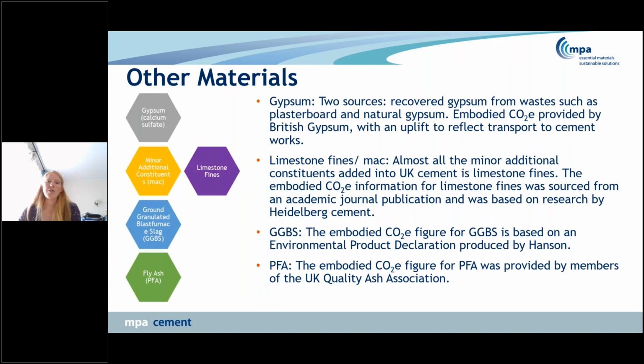So that concludes a run-through of the emissions associated with clinker production and covers the majority of emissions associated with cement. In terms of the embodied carbon dioxide equivalent associated with the other constituents of cement, these are shown here. There are two sources of gypsum used in cement: recovered gypsum from waste such as plasterboard, and natural gypsum. The data on embodied carbon dioxide for this was sourced from British Gypsum, with an uplift added to include the transport of the materials to UK cement plants.